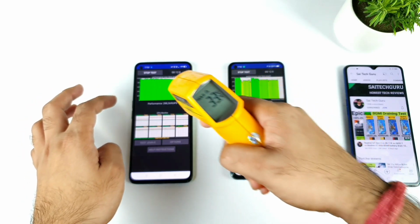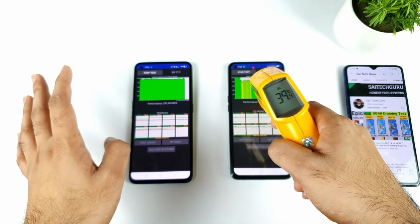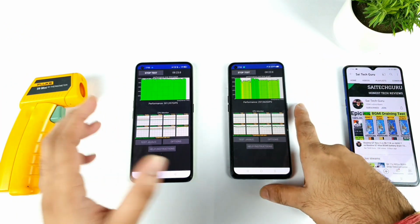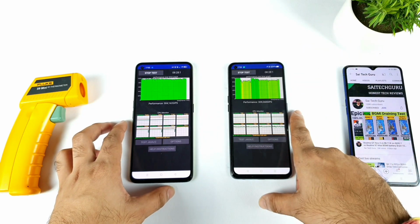So what is happening? Finally, both phones became very close in terms of temperatures. Nothing much of a major difference at this point. You can see them very close to each other. But look at the performance consistency, the graph, how it's maintaining in the Snapdragon 870 chipset. Sorry, not the Dimensity.